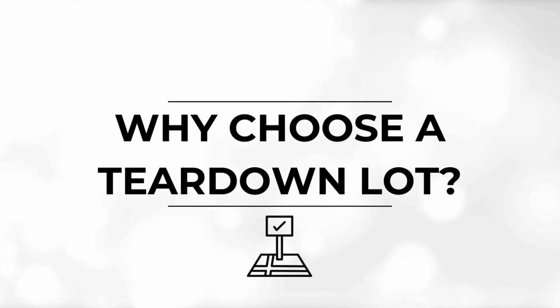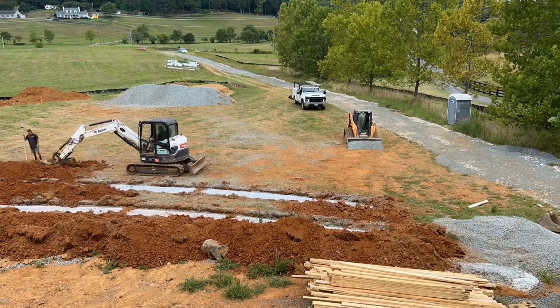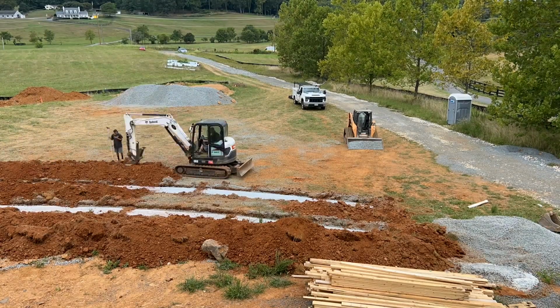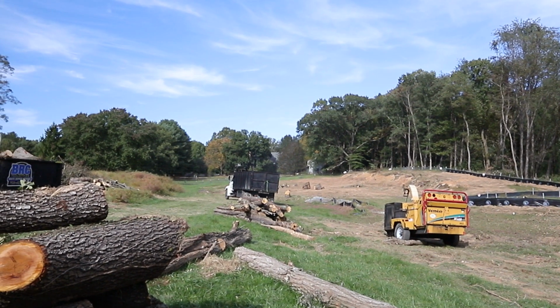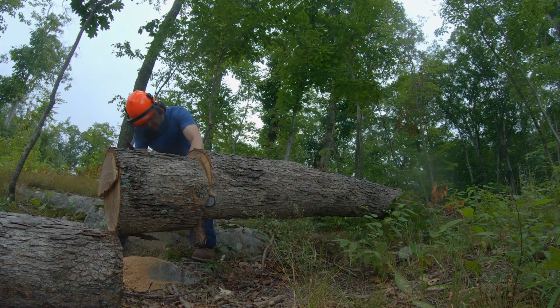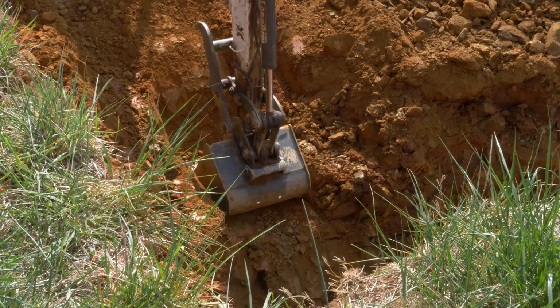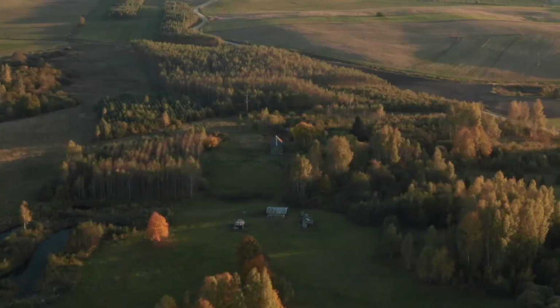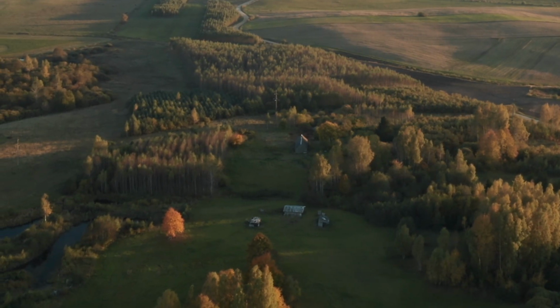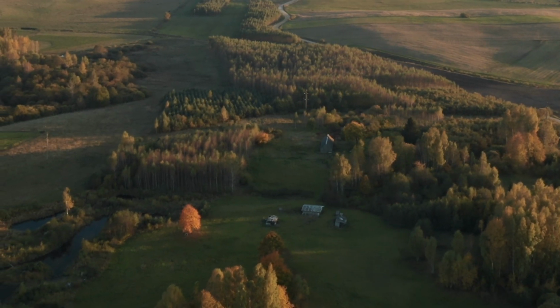A teardown lot is cheaper to build on than vacant land because it requires fewer site costs to prepare the property for construction. Teardown lots typically already have some site development done, like access to utilities or a cleared home site where the existing structure stands, meaning the area is already generally cleared of trees and the foundation is already dug for the footprint of the existing house, overall reducing the amount of dirt removal and excavation required for the new build.